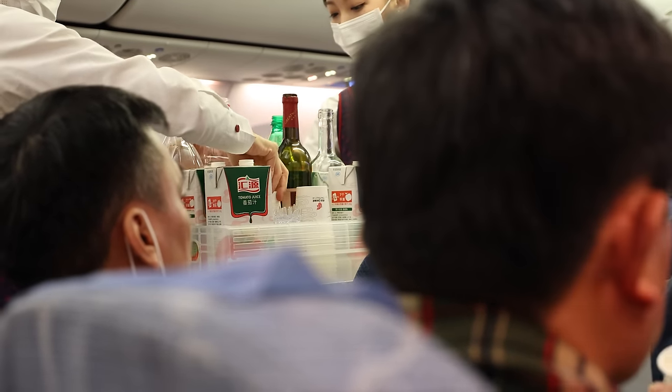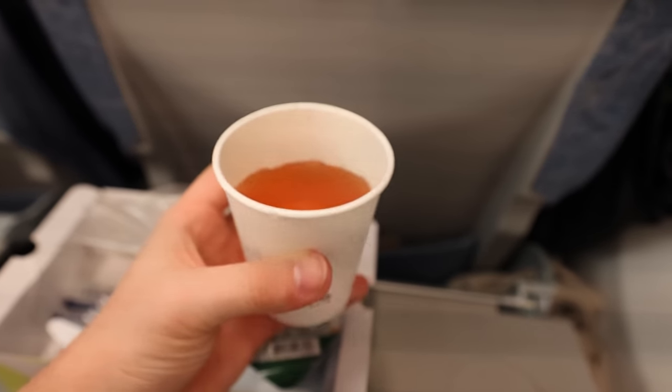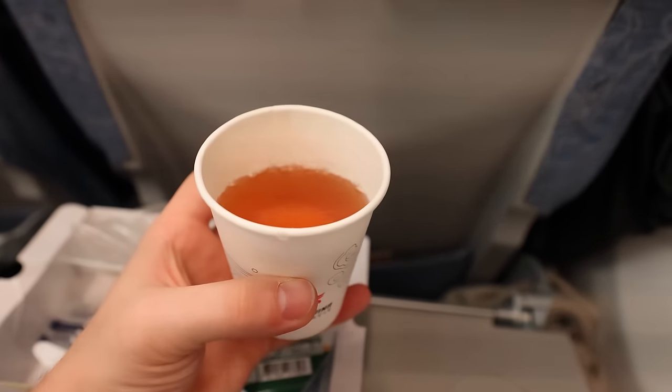As for beverages, hot and cold options were available alongside beer and wine, and while apple and tomato juice were served, orange juice was peculiarly missing.